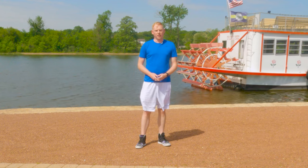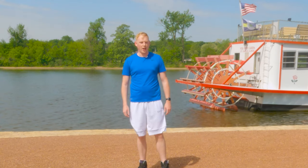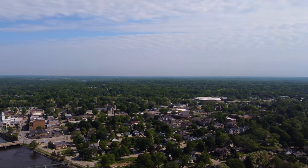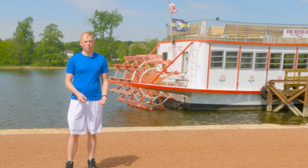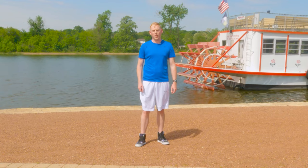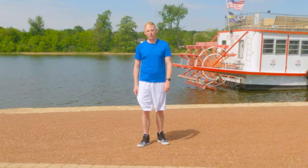St. Charles is an upscale Chicago suburb about 35 miles west from downtown, and I couldn't have picked a better day to have visited. St. Charles is located right off of the Fox River. It's got a couple of riverboats as well. Got a neat little downtown area, and the area is surrounded by really wealthy subdivisions. Nonetheless, let's get to it.